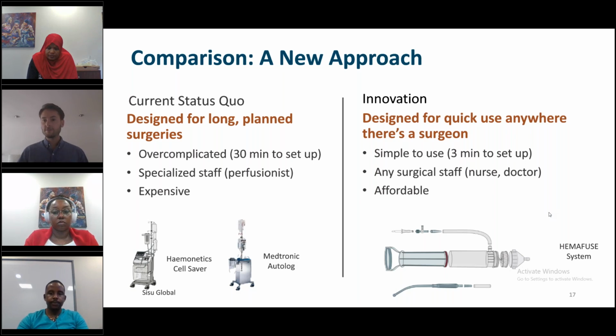Now, the good news for us is that there's another innovation out there, and that's Hemafuse, which has been designed for quick use anywhere there's a surgeon. Whereas cell salvage and the traditional methods require a specially trained perfusionist, a device that takes 35 to 45 minutes to set up, and constant sources of electricity, Hemafuse can be used anywhere there's a surgeon. It can be assembled in about 3 minutes, which is what we've seen on average through over 1,000 use cases. It can be operated by any surgical staff, and anybody with a good working knowledge can be trained to do a demonstration of Hemafuse. And it's also affordable, coming in at a fraction of the price of those $30,000 to $40,000 machines.